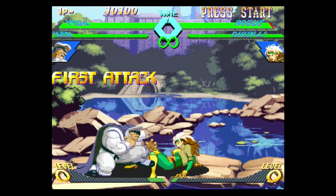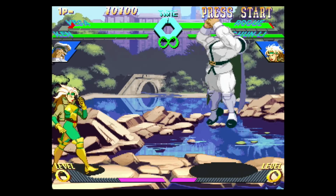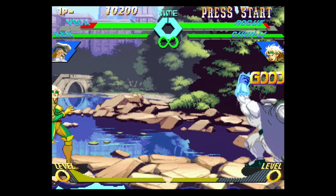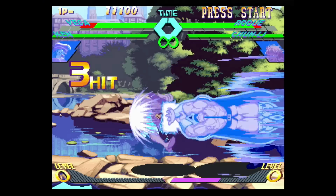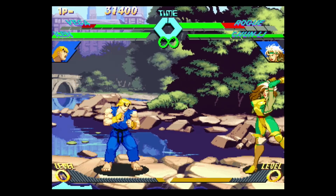You can mix and match any of these fighters. Good guys, bad guys, X-Men, or Street Fighters, it doesn't matter. Once you jump into battle, you are faced with a number of revisions from previous Capcom fighting games. Making its way back is the Super Combo Gauge, or Hyper Combo Gauge as it's known here.